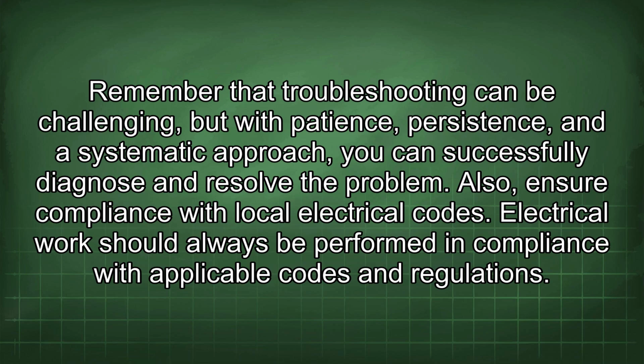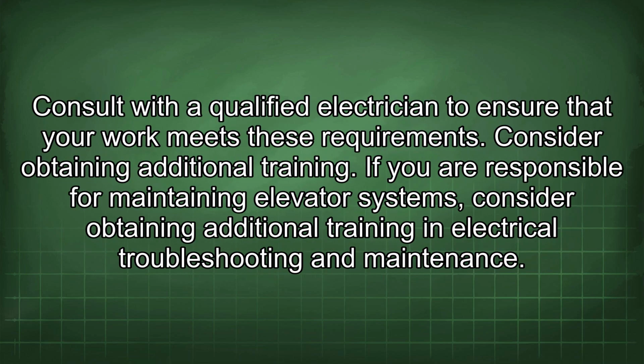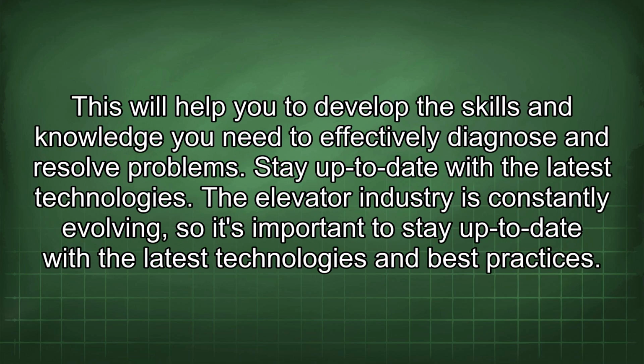Electrical work should always be performed in compliance with applicable codes and regulations. Consult with a qualified electrician to ensure that your work meets these requirements. Consider obtaining additional training. If you are responsible for maintaining elevator systems, consider obtaining additional training in electrical troubleshooting and maintenance. This will help you to develop the skills and knowledge you need to effectively diagnose and resolve problems.